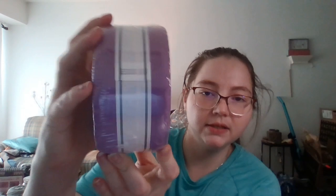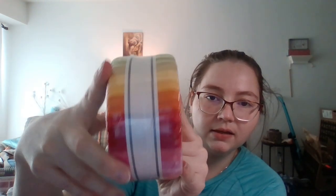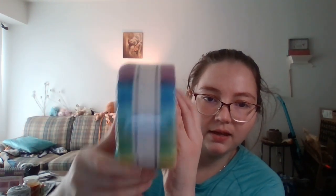The only thing that I didn't get on sale was this roll of fabric for my mom. And it's a cotton solid little roll of fabric that she's going to use to make a quilt. I also got her two other fabric rolls.